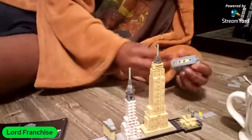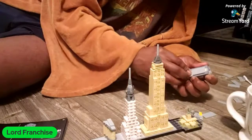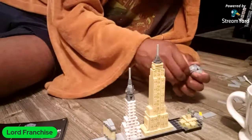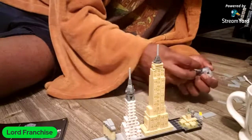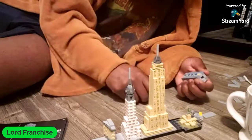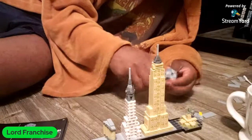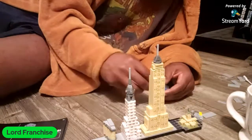So what happens when you don't follow instructions? If I can just keep, I can even get that in there. Let's see something real quick. I think it's supposed to be right down. Nope. All right. Wait.